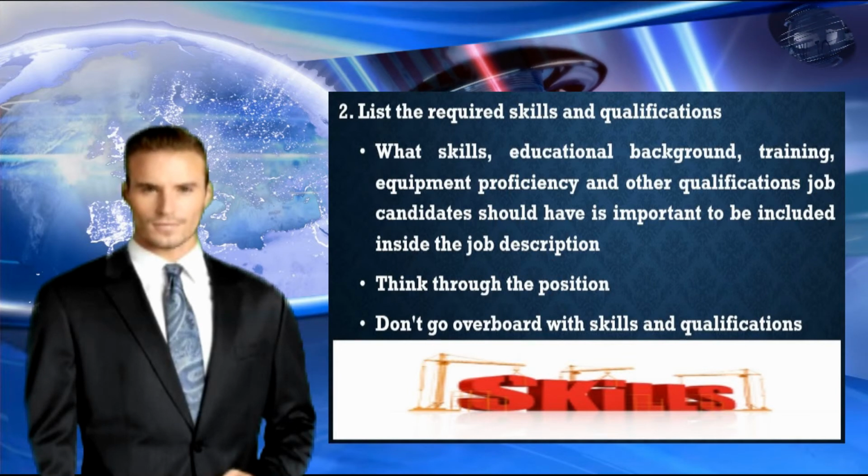Remember that a person's work ethic and personality can be as integral to their success as his or her skills and qualifications.